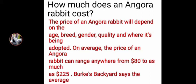So how much does an Angora rabbit cost? The price of an Angora rabbit will depend on the age, breed, gender, quality, and where it's been adopted. On average, the price of an Angora rabbit can range anywhere from $80 to as much as $225. We're talking about around 47,000 to let's say 120,000 naira in Nigeria.